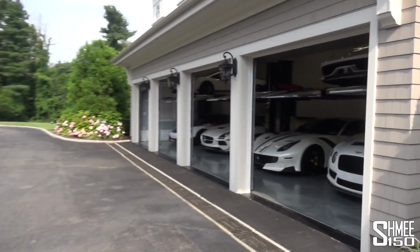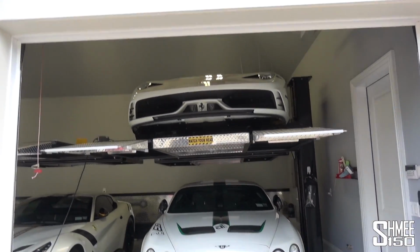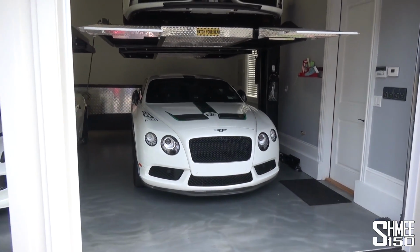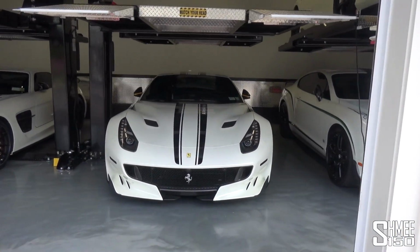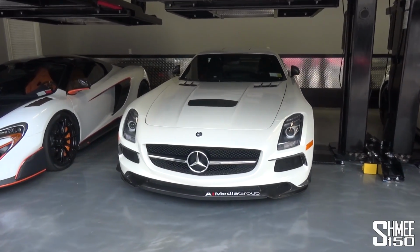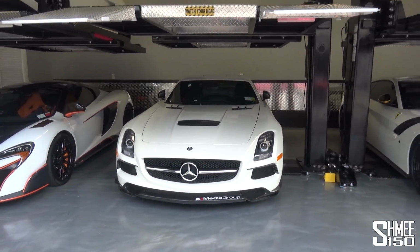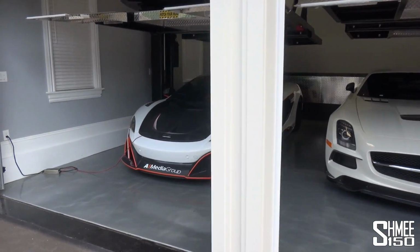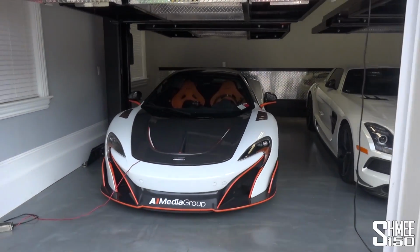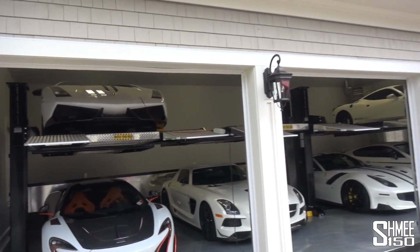So in here, double tiered up top, the Ferrari 458 Speciale, down below the Bentley Continental GT3-R, the Ferrari F12 TdF, the car I alluded to earlier, and the Mercedes-Benz SLS AMG Black Series, the second Black Series in the garage, an absolutely epic machine as well. Next to that, the McLaren 675 LT Spyder, sitting beneath the Lamborghini Gallardo Superleggera. This is stunning. I love them.